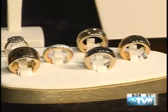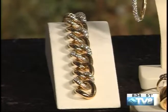Okay. And this collection is called Pomellato. Pomellato. Yep, and it's out of Milan, Italy. Started in 1968. Okay. And all their jewelry is done in 18-karat rose gold, which we were just saying is really beautiful rose gold. It's a beautiful rose gold.